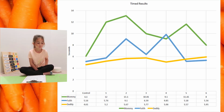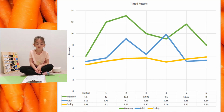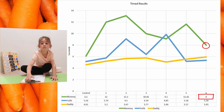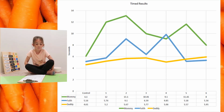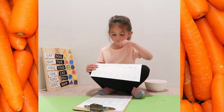Did any of us have our fastest test as the last test? Yes, Mommy. Mommy's test was the fastest on the last one. But Mommy's other test scores kind of jumped around, didn't they? So overall, what'd you think of the experiment?